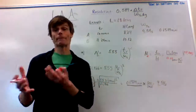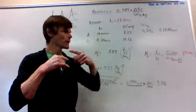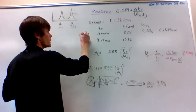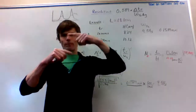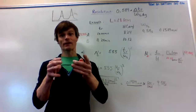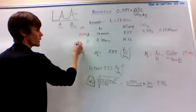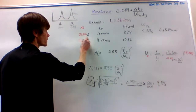Okay, let's make sure these numbers make sense. The plate height for A is shorter. A had a greater number of theoretical plates. We calculated A. We'll just keep that here. A was 21,966. B, well, the plate height is larger, so there's going to be a smaller number of theoretical plates, and we get slightly less efficient separation for B. And we'll just keep this here for N. That's our number of theoretical plates. For B, 17,885.